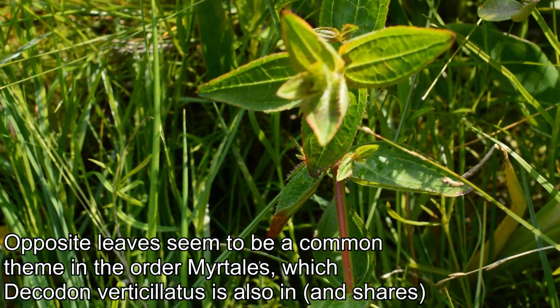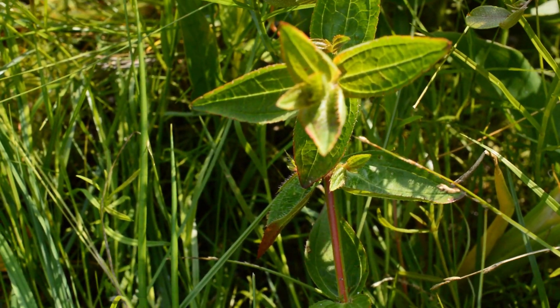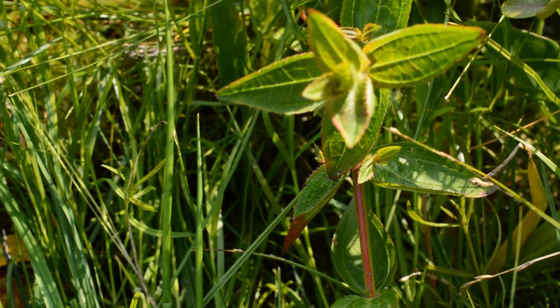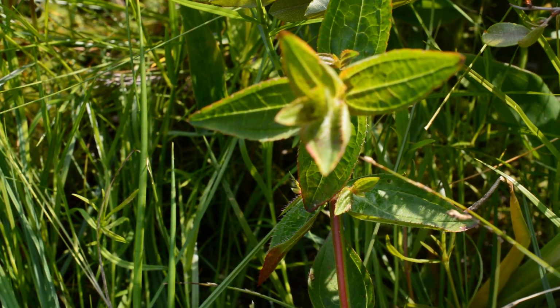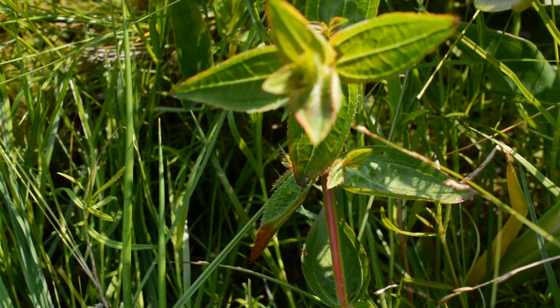restricted to the tropics, except for this one genus, Rhexia, which you get exclusively up and down the east coast of North America, up into Canada even, and I think maybe one species down in the Caribbean, but don't quote me on that. Most of the diversity in this genus is in Florida.